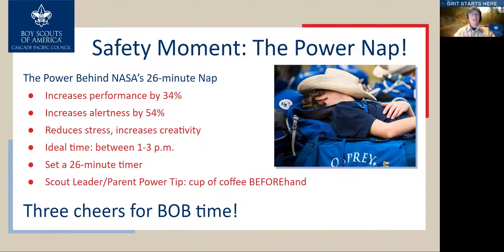I think so. The ideal time, and this is interesting, and I guarantee it works, don't tell anybody, is between 1 and 3 p.m. in the afternoon. What you do is set a 26-minute timer. I personally just lay flat on the floor, set my timer, and off we go. Basically just relax and try to take yourself into another world, maybe on an adventure, for your little 26-minute power nap. It's fantastic. I guarantee it works, and it just reboots the system.